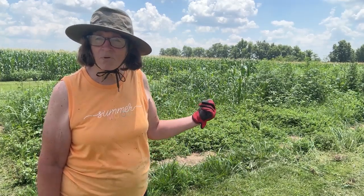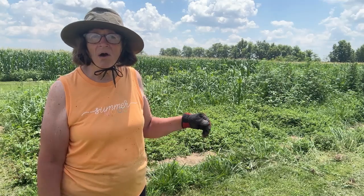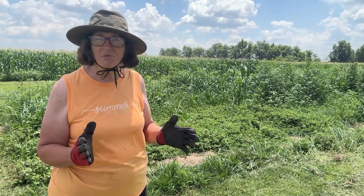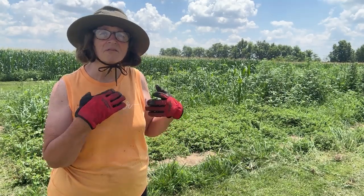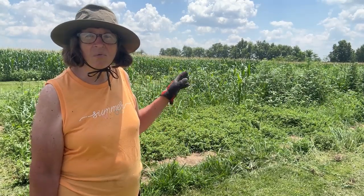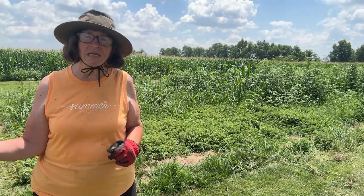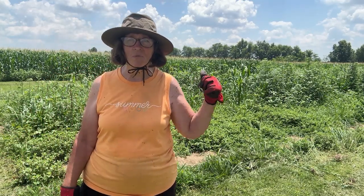It's not going to look pretty when I'm done. You know, I don't plan on it looking pretty, but hopefully by getting rid of some of the weeds, we will have some corn grow. May not get enough to can or to freeze, but hopefully we will get enough maybe to eat fresh. So anyway, let me get the weed eater going and we will do some more weeding.